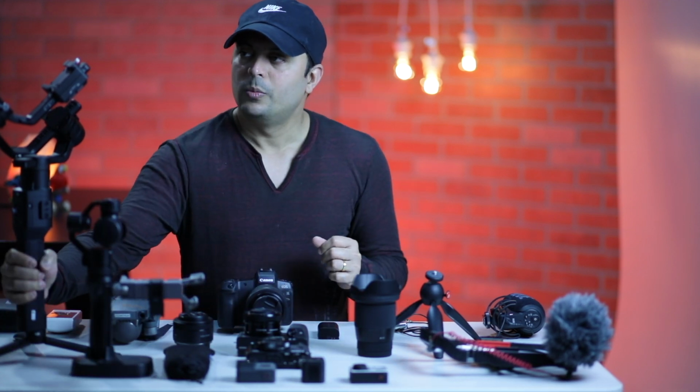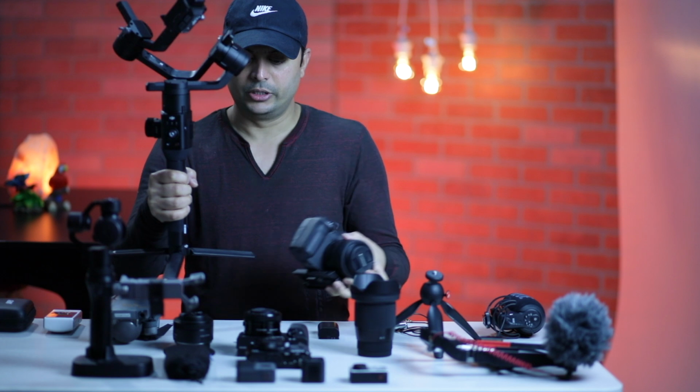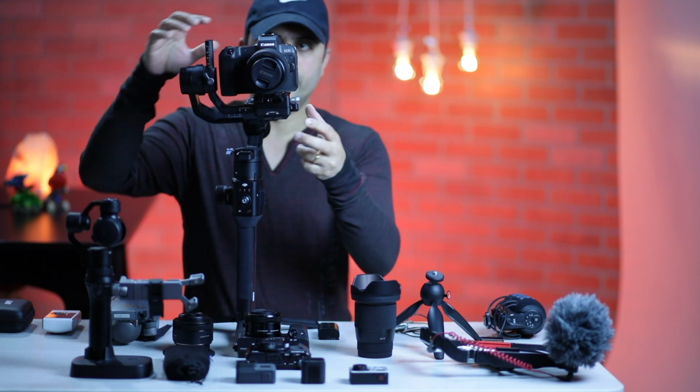Alright, so now moving on to the heavy setup, the main gimbal. This is the DJI Ronin S. I used the DJI Ronin S. Let me try to balance it. Give me 1 second. There you go, and lock it in place and it's all set.